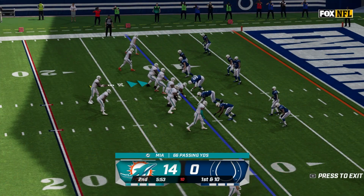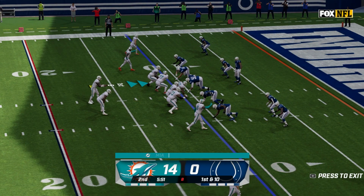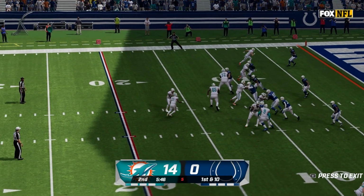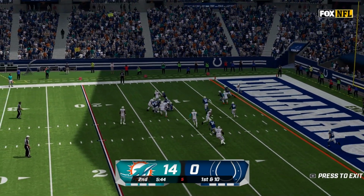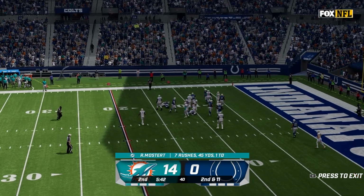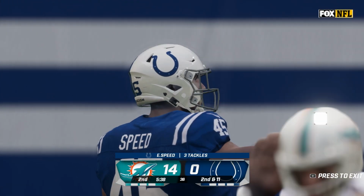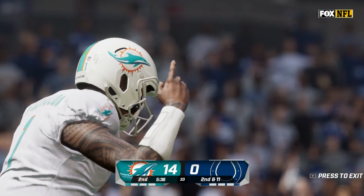Now a 1st and 10 at the 11. They run out of the shotgun with Mostert. And they go the wrong way on this one. Losing yardage back at the 12. He'll lose a yard there, and it's 2nd and 11.